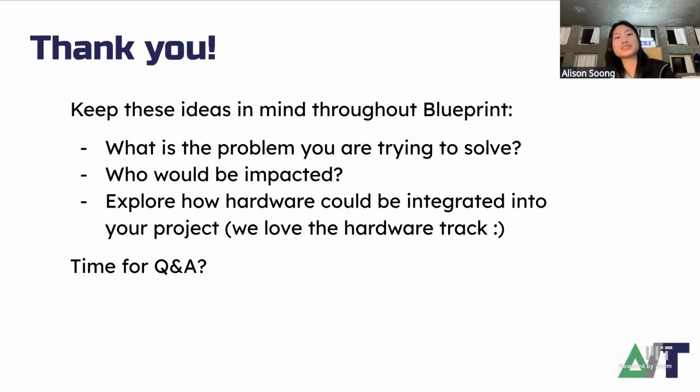But just some thoughts that you guys should keep in mind throughout Blueprint. Just make sure that you really understand the problem that you're trying to solve, or what your project really is, and who could be impacted. Sometimes that's a really cool thing that you could say in your presentation to the judges. And also, we really, really love the hardware track. I am very much biased because I mentored it last year as well. So I really encourage you guys to explore how hardware could be integrated into your project as well.